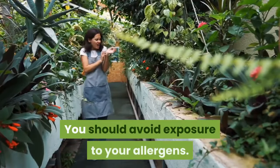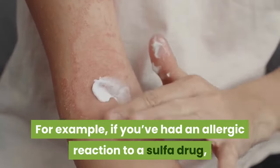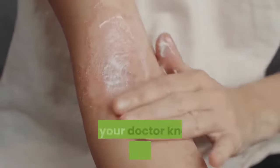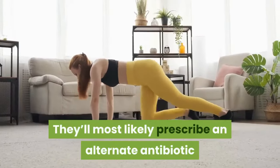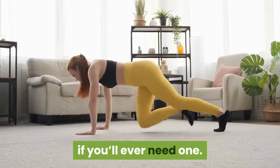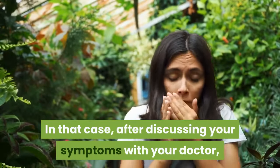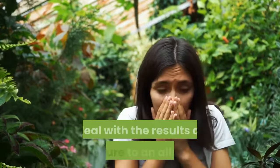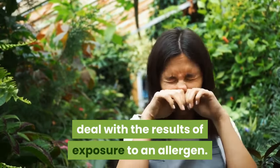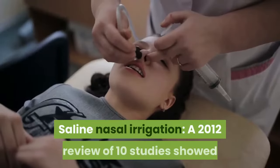You should avoid exposure to your allergens. For example, if you've had an allergic reaction to a sulfa drug, let your doctor know about your allergy. They'll most likely prescribe an alternate antibiotic if you'll ever need one. That being said, some allergens are hard to avoid. In that case, after discussing your symptoms with your doctor, you might consider a home remedy for allergies to deal with the results of exposure to an allergen. Home remedies for allergies. Saline nasal irrigation.